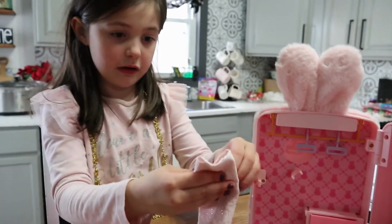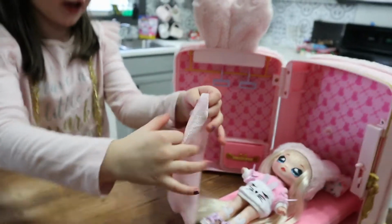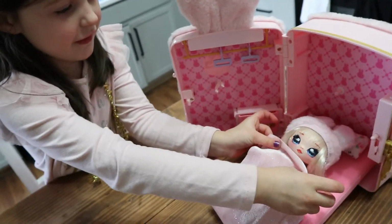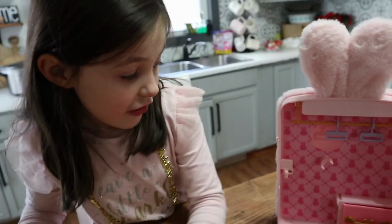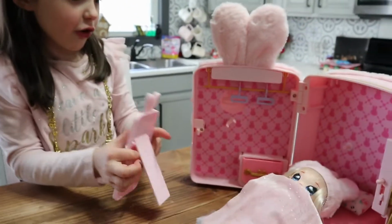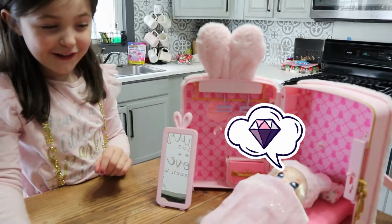Ah, it looks like her blanket and it's sparkly! Wow! Put it in her blanket. And it's soft on this side. Are you gonna put her in there? Aw, she looks so cozy. Oh, is she sleeping? Are you making her sleeping noises?